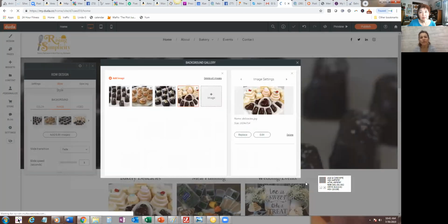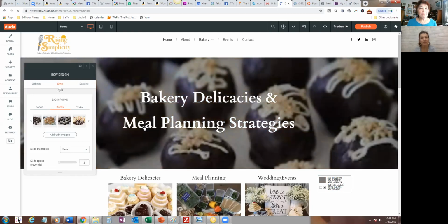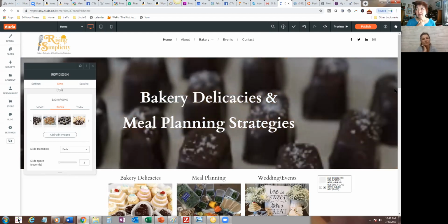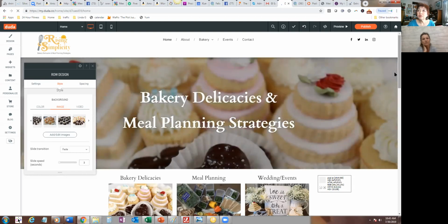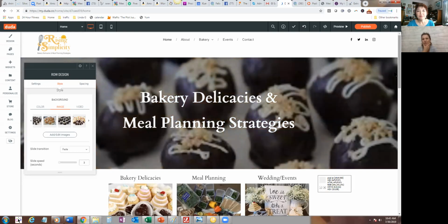Why aren't those high enough resolution to be good? Because it's pixels. Pixels is a measurement of screen width. And this screen width is almost 2,000 pixels wide. So from left to right is about 2,000 pixels. Those images were like 300 pixels. So that means it had to blow it up like 6 times. So the more you blow it up, the less sharp it is. Yeah, it becomes fuzzy.